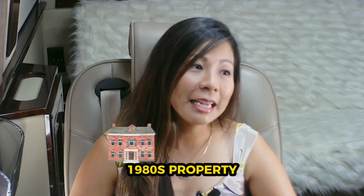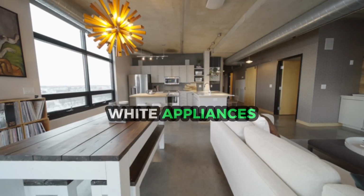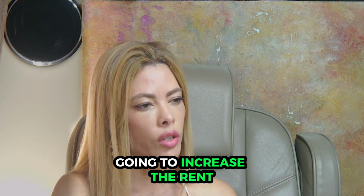These are 1980s properties, so half of the units are still classic. There's still the white appliances, gold doorknobs, gold light fixtures. I felt like when I walked in, I was transported back in time. So would that increase the rent?